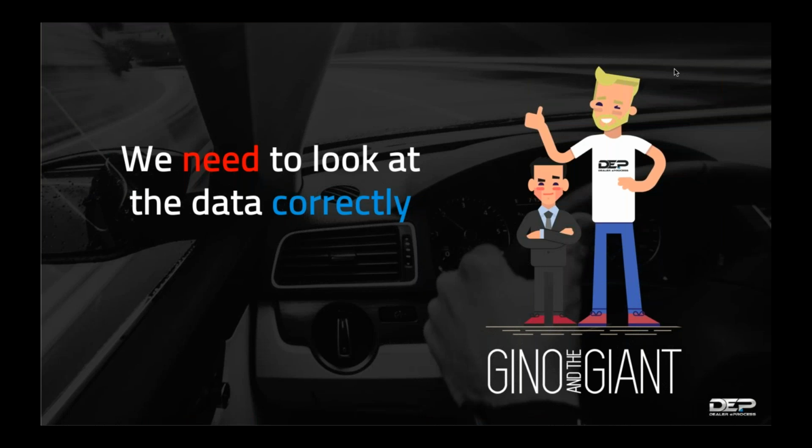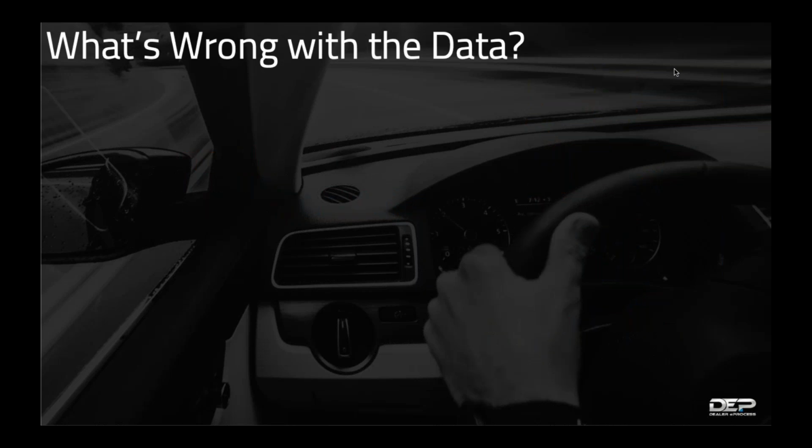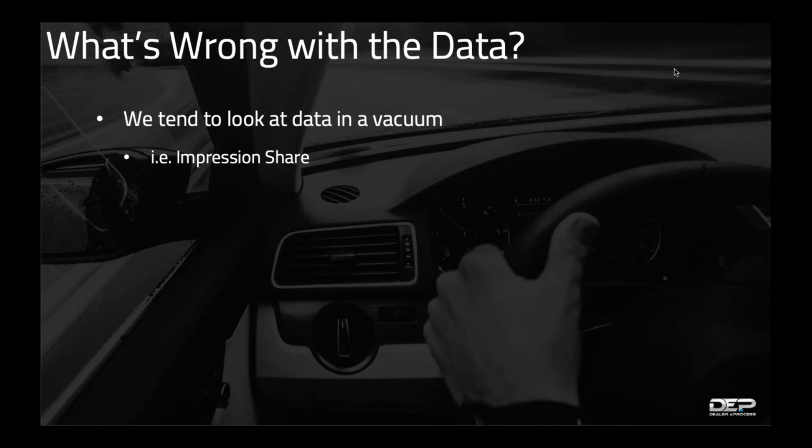Keeping an eye on things brings us to the next point: we have to look at the data correctly, because too often, and when I say we, I mean the industry, we're focusing on the wrong data and looking at it wrong. Number one, Sam, I think we have a terrible tendency to look at data in a vacuum. What I mean is looking at one metric and one metric alone, like impression share, and saying, if this is good, the account is good. If you look at data in a vacuum like that, without relating it to any other performance metrics, you run the risk of hanging your hat on that one good metric.